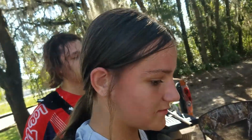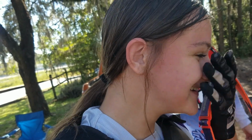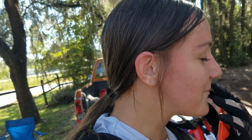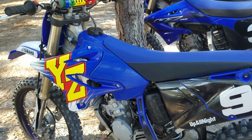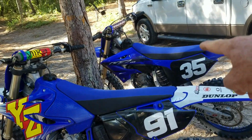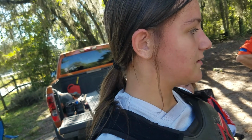Which one felt faster overall? I don't know. I kind of messed up a lot on both. If I didn't mess up so much, probably that one. That one's probably faster if you're a good rider, which isn't me. But overall, you preferred the 23. Yeah. I felt like I had a little bit more control over it.